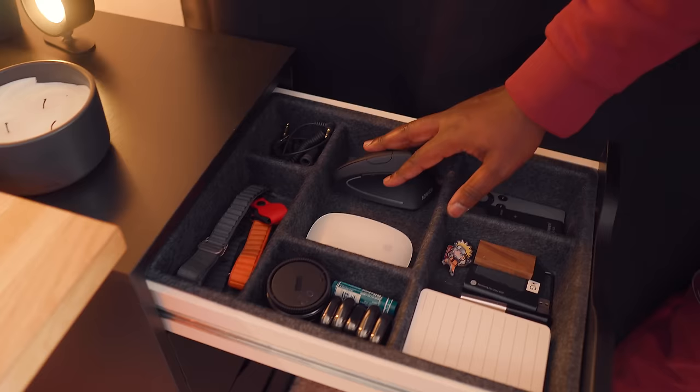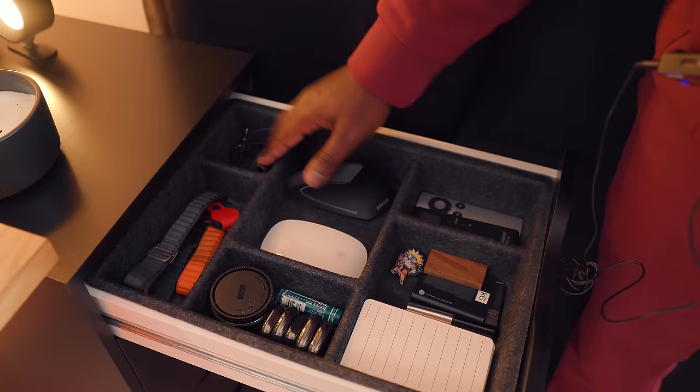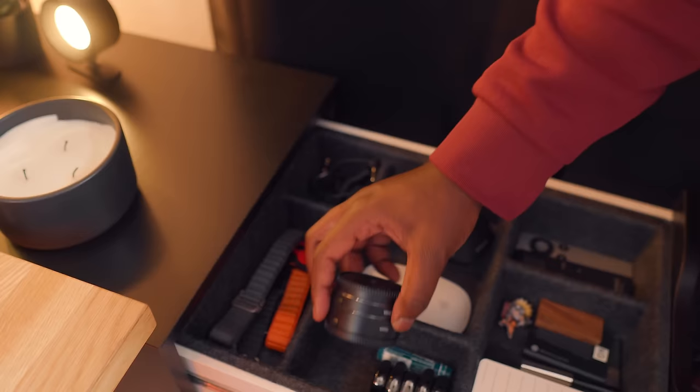Inside of my Alex drawers, I try to keep the first drawers pretty neat. So the first one I have with some previous mouses that I use, which is the Magic Mouse by Apple. I have my Anker vertical mouse. I do keep some of my watch bands and some cables in hand. I have some magnets. I have also used these lenses. They're actually lens adapters that I use for macro shots. They are by a company, Moment, I believe. They are very handy. I also keep some of my extra notepads in case I run out on my desk.